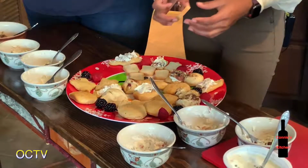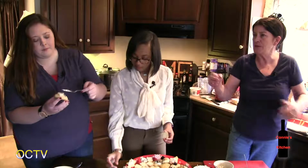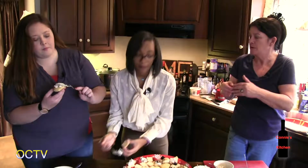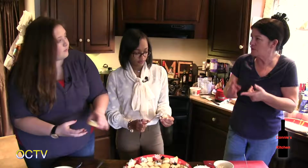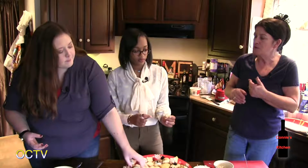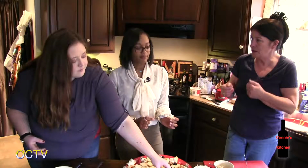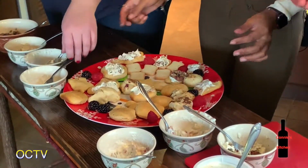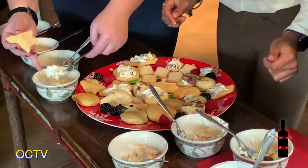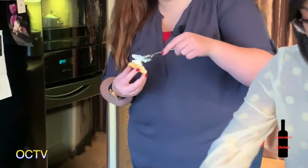What I like to have on an appetizer tray, appetizers should set you up for a meal. And so you want to hit all the points. You want to hit sweet, salty, savory, sour, everything. So that when you get to the table, you're not craving any one thing. So if you throw some fruit in here with a little bit of all the different things, we're hitting all those notes. And that's my theory on doing an appetizer tray.